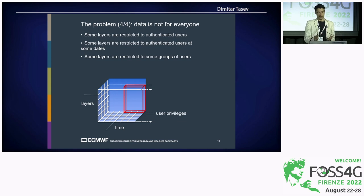So in reality, it's a bit like having a three-dimensional space with layers, user privileges, and time. If you map this on a three-dimensional space, you can see almost like a block, where the requests falling in this block should not be fulfilled. So you get 403, access denied, and then all the others are okay. So we need to basically take into account all these things.